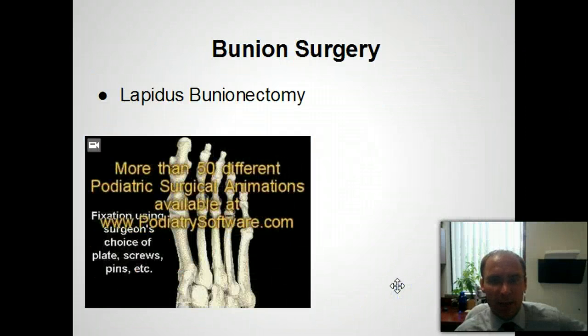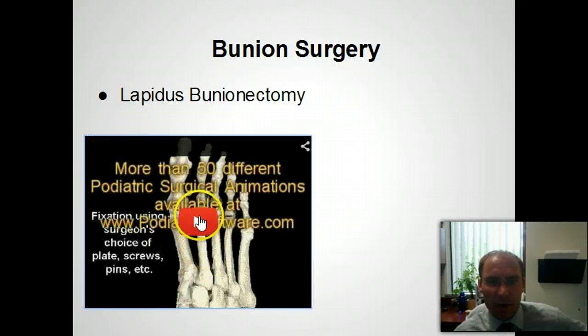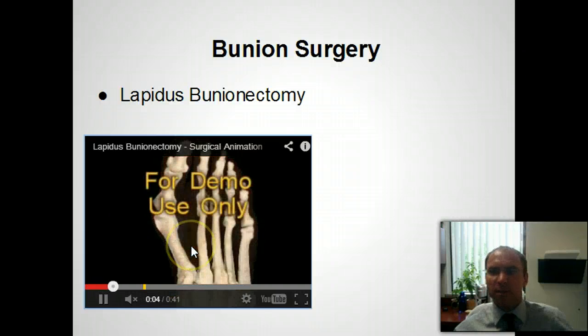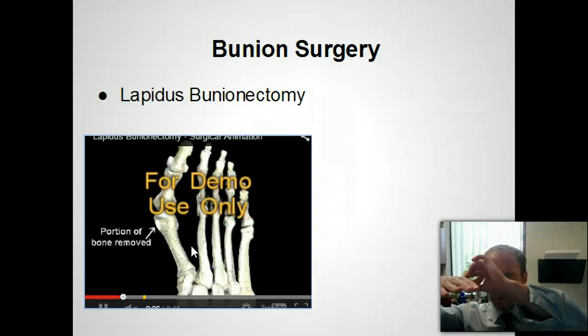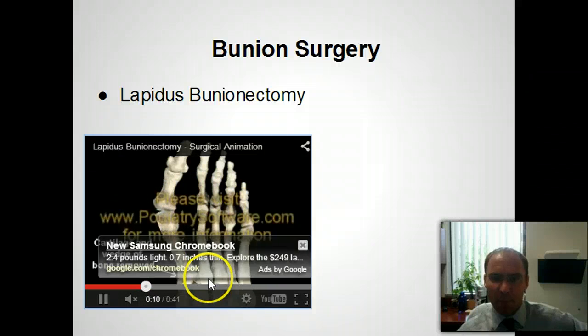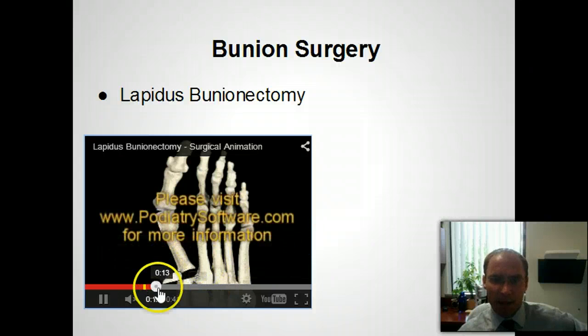And then the last one that I like to go over is more of a lapidus. That's if people have more arthritis here on the bottom. If you have arthritis on the bottom, you may benefit from this type of a surgery. This is where you actually fuse the base right here at the metcuneiform joint. And the way you can tell this is when you look at someone's foot, if they have a lot of extra movement in that area, and especially arthritis down here, hypermobility, that needs to be taken out, and then you put a couple of screws across there.